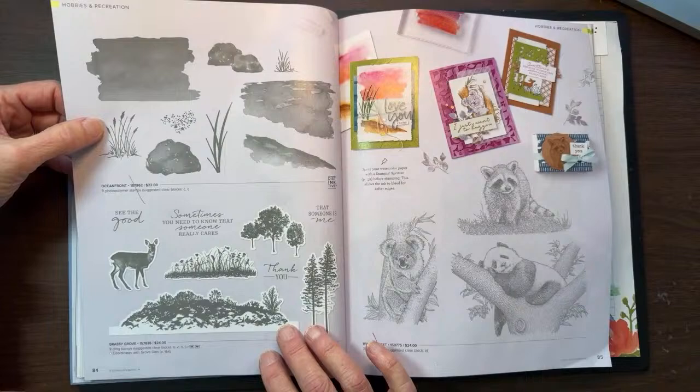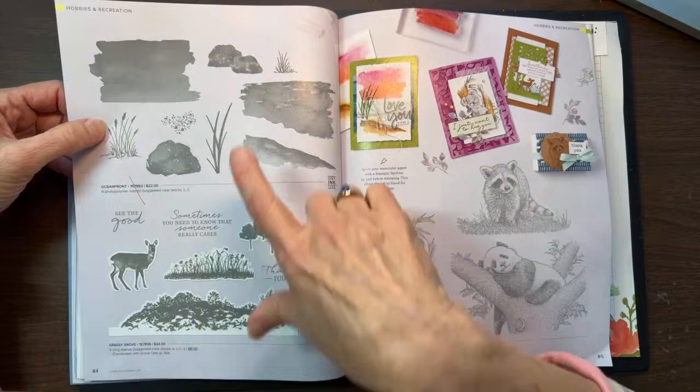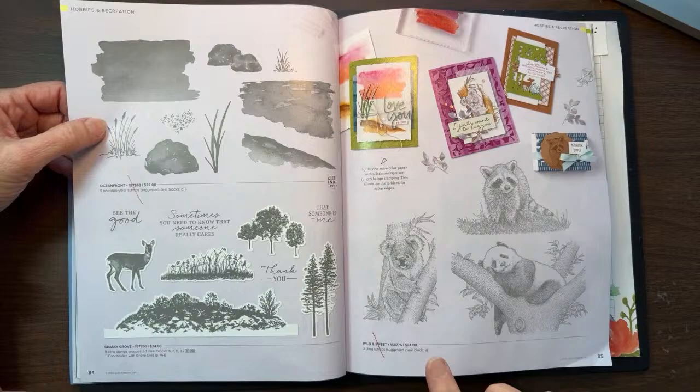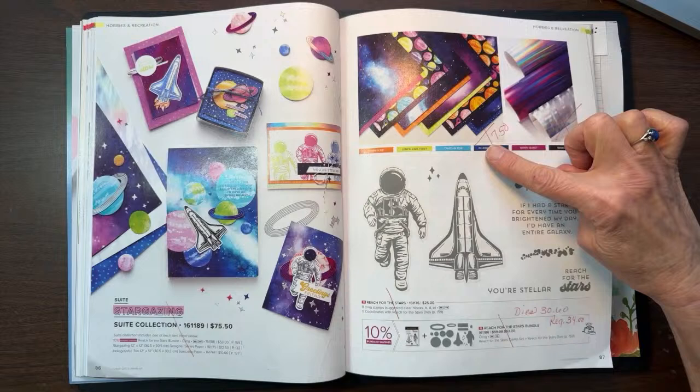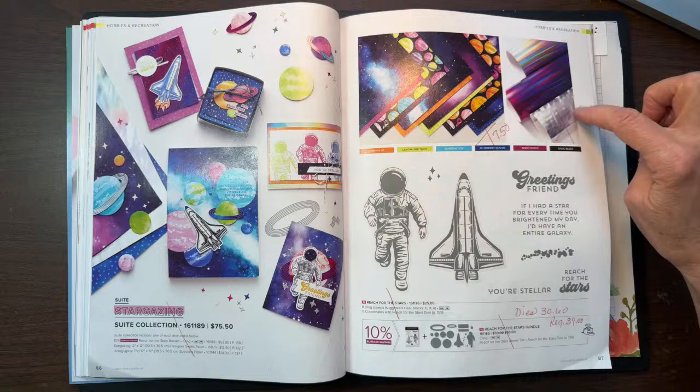So on page 84, Oceanfront retired, and I'm sorry to see that go, because that is just absolutely gorgeous. Grassy Grove is carrying over, but Wild and Sweet is retiring. Then you get the Stargazing Suite collection. So for this, the designer paper has been marked down to $7.50.